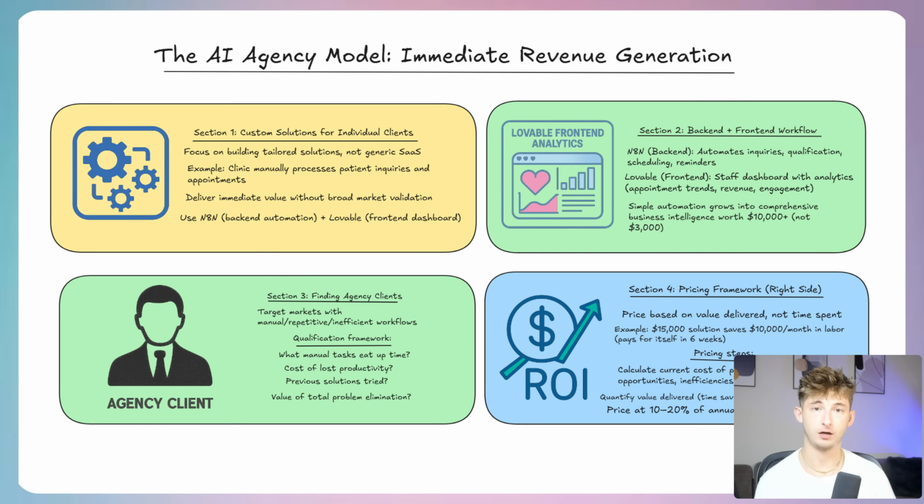Next up, we're going to be talking a little bit more about the AI agency approach. And this approach focuses on building custom solutions for individual clients. And it is typically what we do for our clients because it does provide immediate value and it doesn't really require broad market validation. So briefly, here is how this actually works in practice.